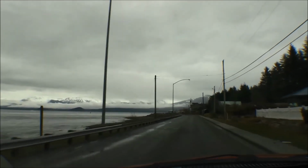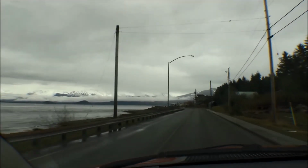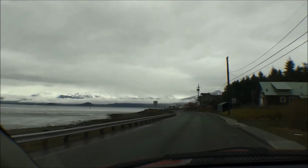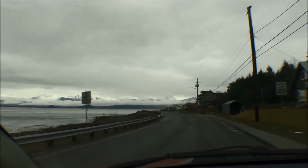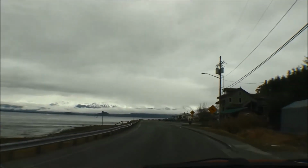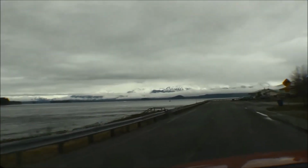Really beautiful this morning when I come to town. This opened up and the sun was actually brightening, lightening that up a little bit, but the weather's been pretty crummy yesterday and it's forecast to be pretty crummy today. Heavy rain and wind, not near as bad as what the forecast was.